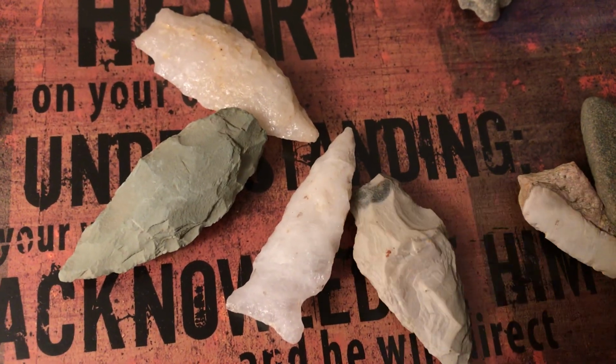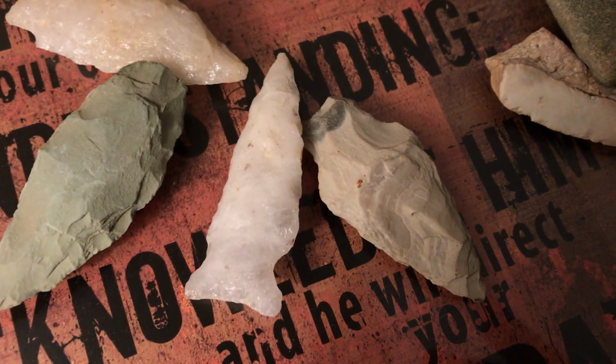This here was found in a clay pot. And then there are these.